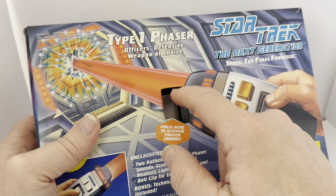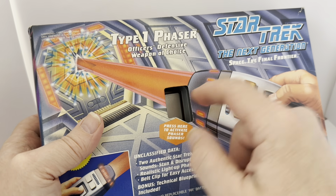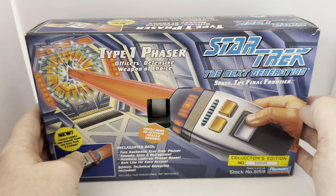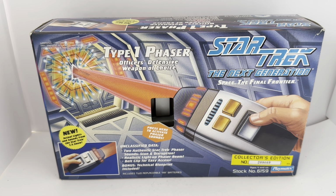Okay, so the item is functioning, despite the fact it's 30 years old. The batteries are still working. Okay, so what I'm going to do now, I'm going to open the box, take the item out, and let's have a good look at it outside of the box.